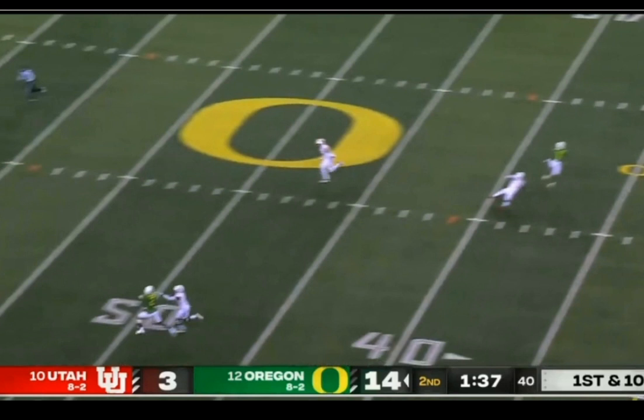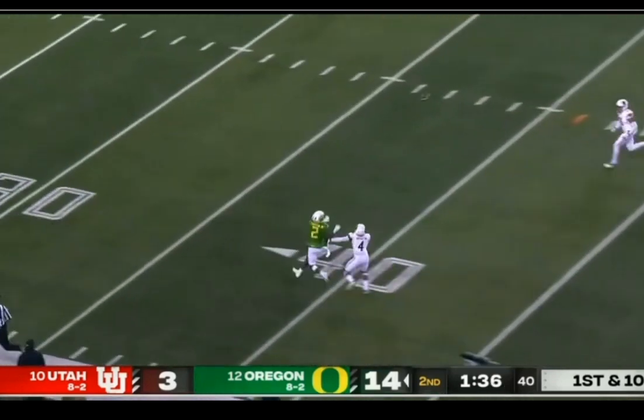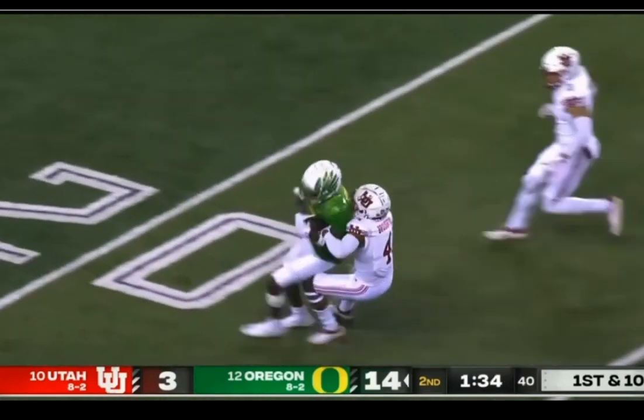He's 6'5". He's got really long arms. And now we've got a lot of taller guys and a lot of fast guys as well. I think this offense is going to be scary, scary good, guys. And this is a big piece to the puzzle here.